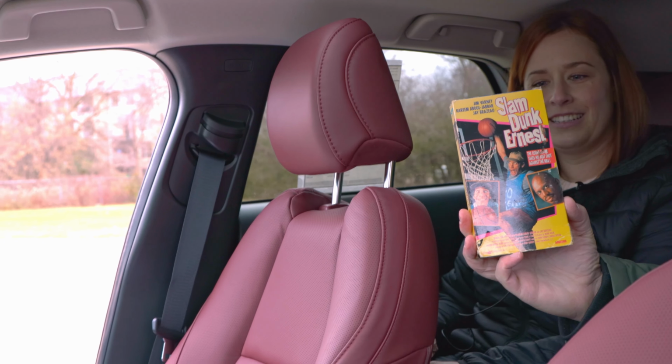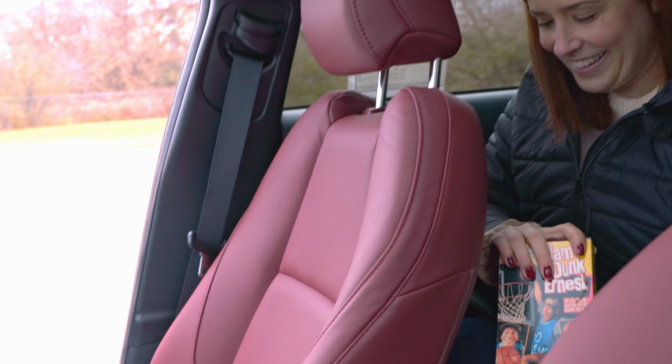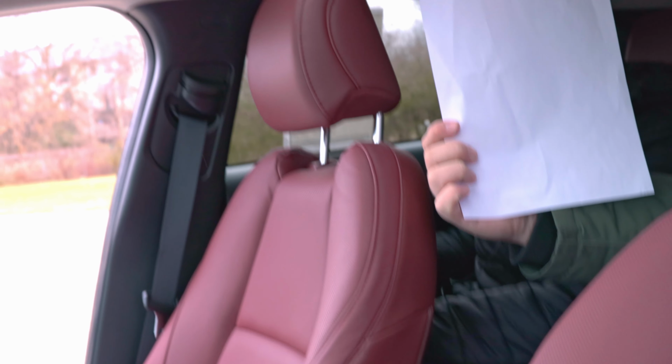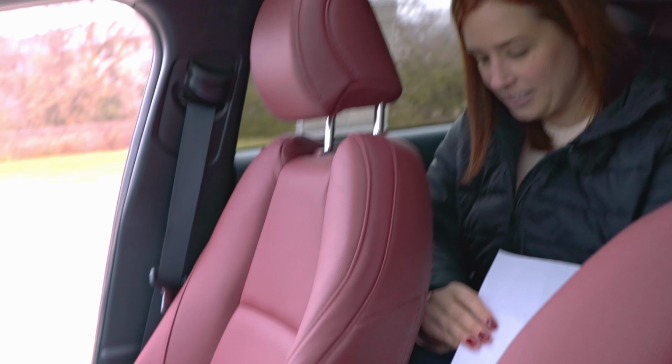Slam Dunk Ernest on VHS starring Kareem Abdul-Jabbar. Okay. Oh yeah, the VHS just barely slides through. A plain sheet of white computer paper. Okay, this should be no problem, folks.